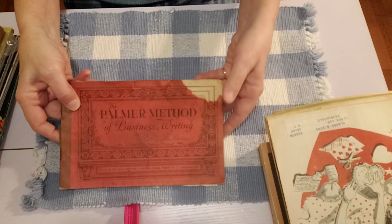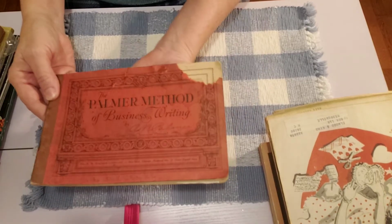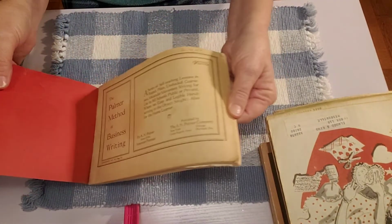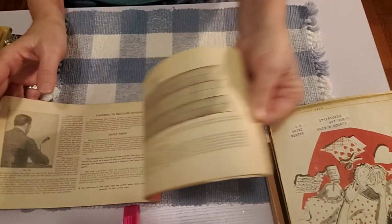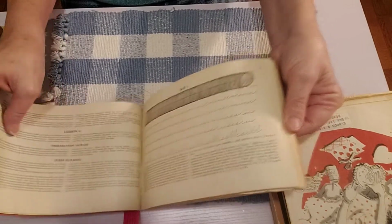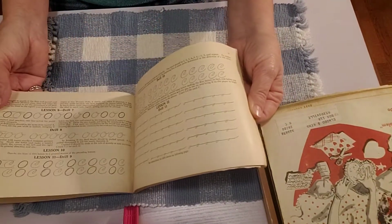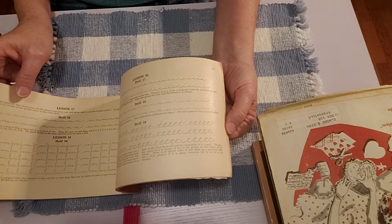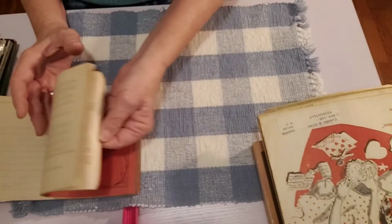So I'm just starting with this little handwriting book that I got. First of all, the cover attracted me. It was just an old looking book, Palmer Method of Business Writing, and I opened it up and I didn't really even look at the year. I just saw the handwriting in here. It looked so cool, and you'll see different pages have different handwriting, cursive writing, learning how to cursive write, and I just thought it looked so cool. I love to see old handwriting, whether it's printed or actually handwritten. So I just really fell in love with this. It's different lessons on how to cursive write, so I thought it was really neat.